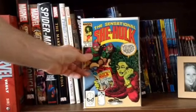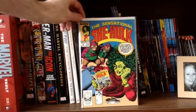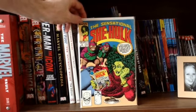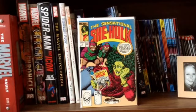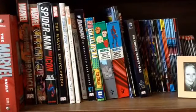Had a random issue of Sensational She-Hulk. I think this is volume 2, and apparently this is more of a tongue-in-cheek run. Hence, she's reading an issue of Incredible Hulk, a 60s one. But number 2, give it a go.